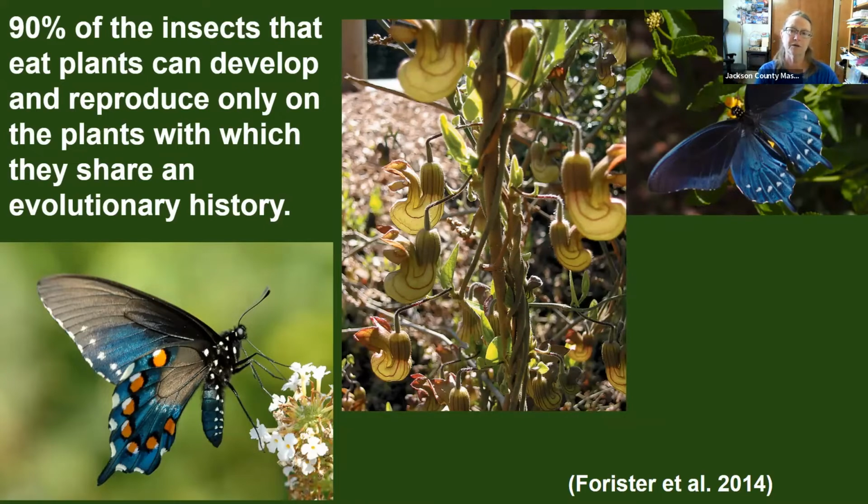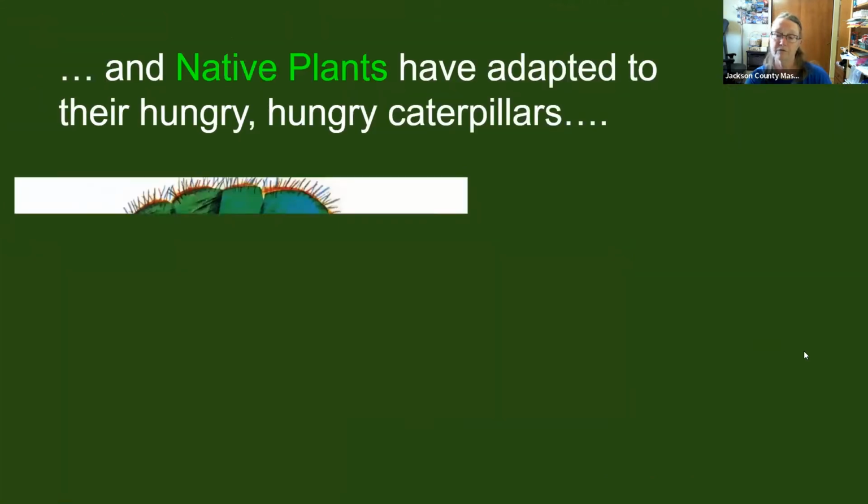Here's an example of a very specific relationship, not unlike the monarch, where there is one plant that hosts this particular butterfly. This is the California pipevine, and this is the California pipevine swallowtail. Without this plant, this butterfly cannot exist. She has to lay her eggs on this plant. Her young can't eat anything but that. So if you don't have California pipevine in your yard, you're not going to have this lovely blue butterfly.